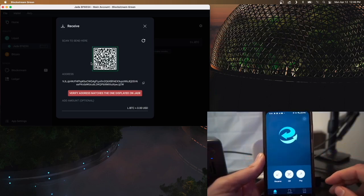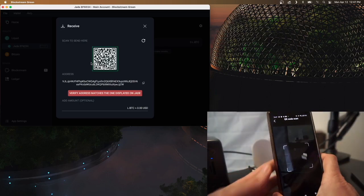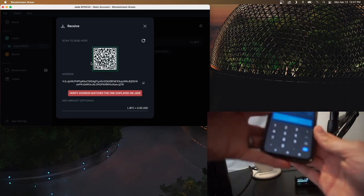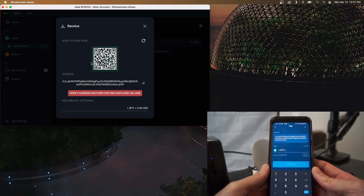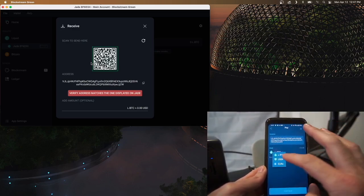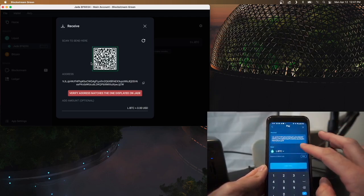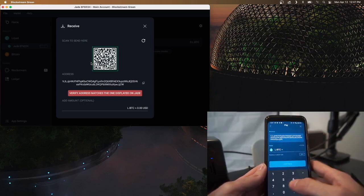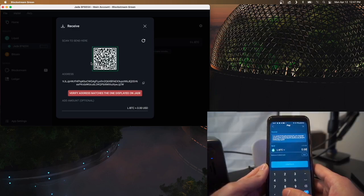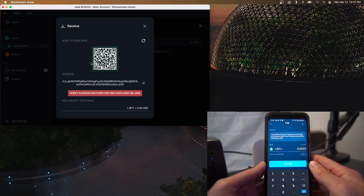Okay, at this point within the Sideswap app, I'm just going to hit the QR code scanner, and I'll be able to scan the address on the screen. And then I'm just going to select what I'd like to send. So I have the option of what asset I'd like to send. I'm sending liquid Bitcoin to start. And I'm going to choose an amount here. I'm going to hit 0.0001. That's about $6 that I'm sending over.